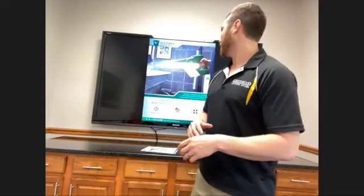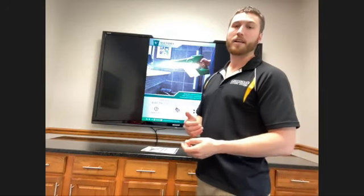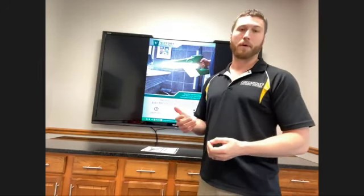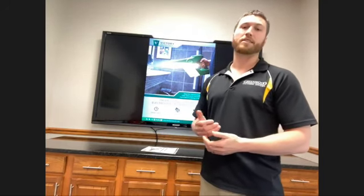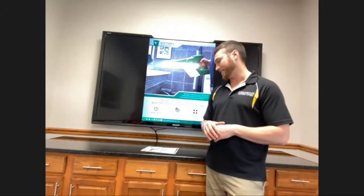So the first one, I don't know if you guys can see it behind me, is the handheld sprayer. It's got a 1 liter tank. It's very lightweight, about 4 pounds without the chemical in it, and just under 6 pounds with the chemical in it. It actually has 3 different settings on how much chemical you disperse, so you have a low, medium, and high setting.